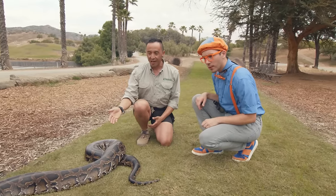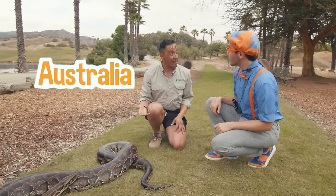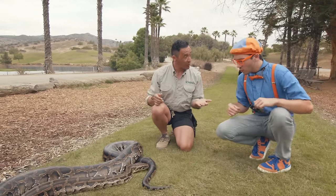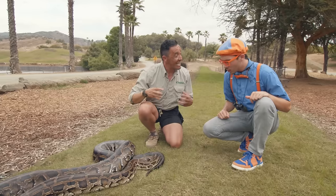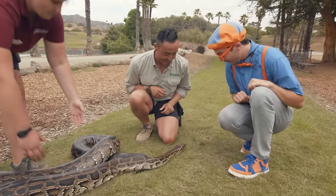You know, pythons are generally found in the old world, so Asia, Africa, Australia. Ooh. Plus, they lay eggs. Now, the boa can be found in the old world and the new world, but what boas do instead, they carry their eggs inside of them. So people tend to call it a live birth, but really, they're just keeping their eggs inside.